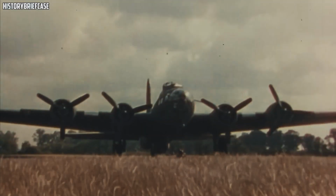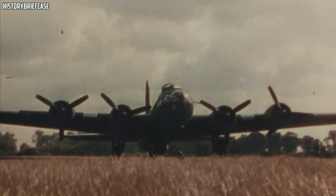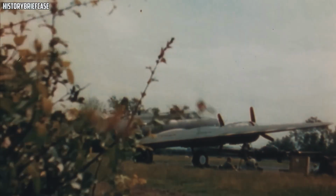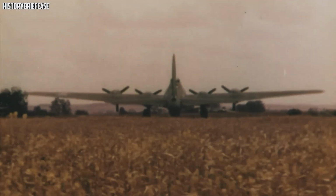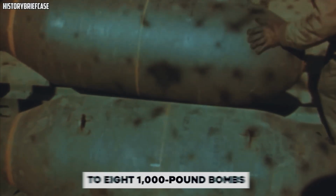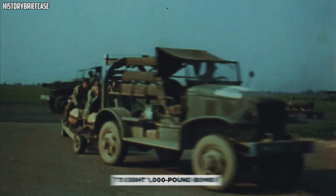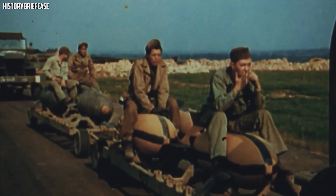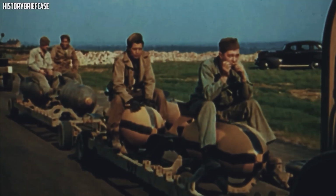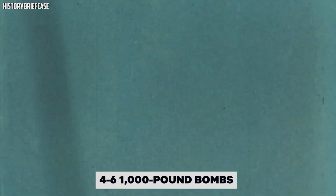For all its guns and armor, the B-17 had one purpose above all: to deliver bombs on target. Inside its narrow bomb bay, the fortress could carry up to 8 1,000-pound bombs. In a pinch, external racks under the wings could add more weight, but most missions settled on a lighter load, 4 to 6,000 pounds, so the bomber could reach deeper into enemy territory.